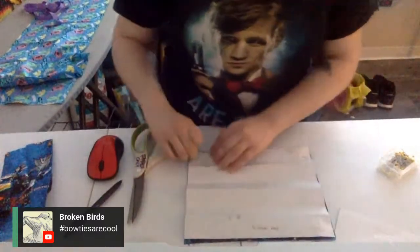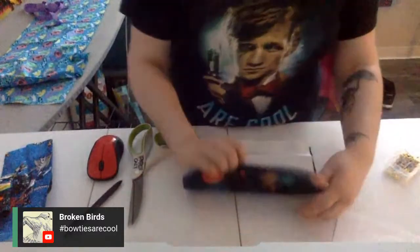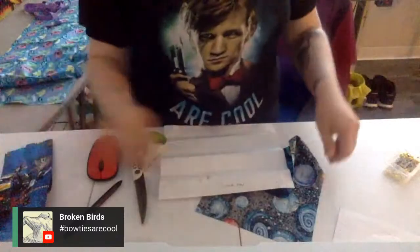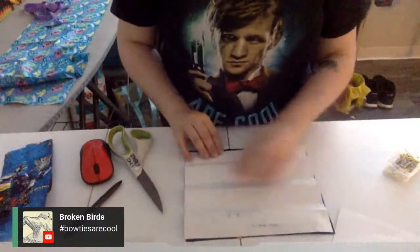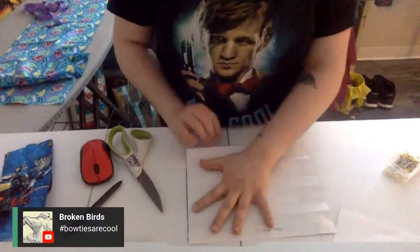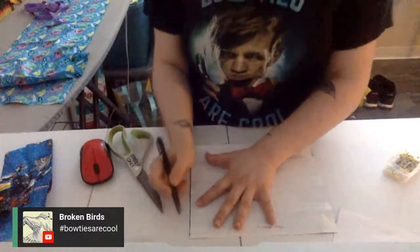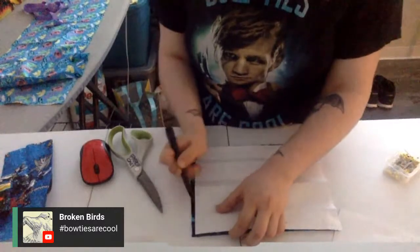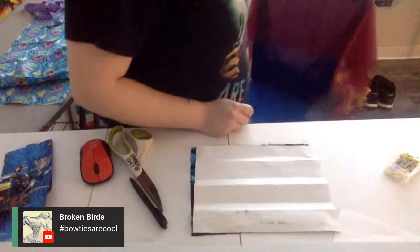All right, so I'm going to unpin this, and I only want 1 of these for this specific pattern, so I'm going to put this to the side. And for this, I'm going to keep this way, and I want this accordion shape now to go on here. And you can either use a pen and draw in where your lines meet up, or in my case, I'm going to get small scissors and I'm going to cut it.